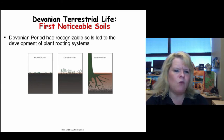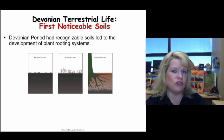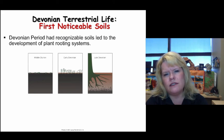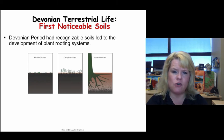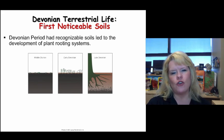So if we have well-developed soils, it would naturally seem the next step in plant evolution would be to have a chance for rooting systems, like bigger, taller plants and even trees, to make their appearance. If you've got a nice soil foundation, even forests can start to grow. That is certainly the case for the Devonian and all of the things I just listed about trees and forest. So let's look a little bit further at that.